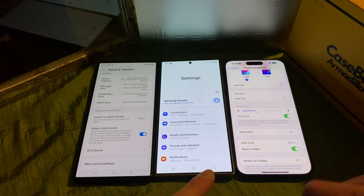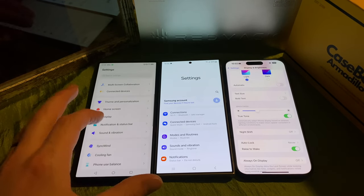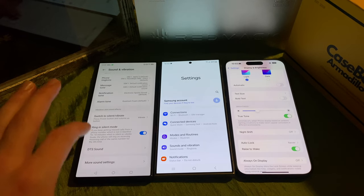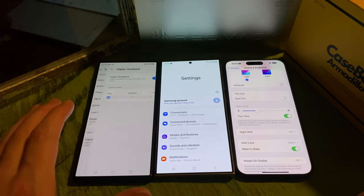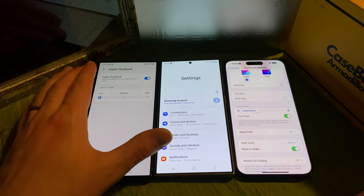So this was the sound thing: DTS, Dolby Atmos, and then Apple's enhanced sound or whatever it's called. There are more sound settings, all these cool things: tap and click sounds, a low battery reminder sound, ringtone fade in. So you can have it to where it just doesn't blast you. I might need to do that.